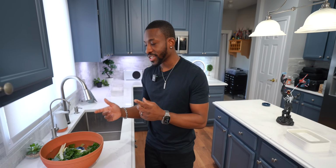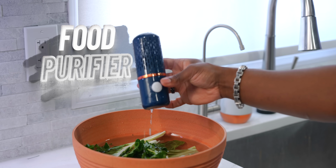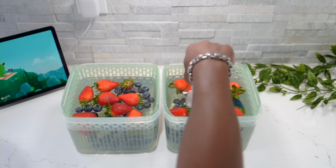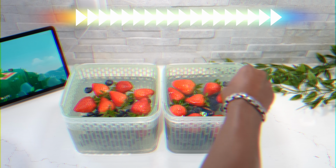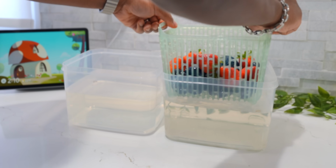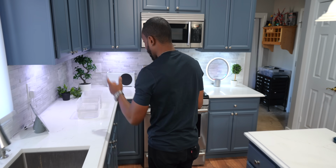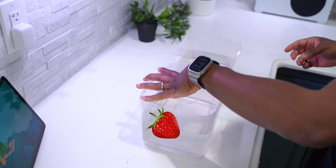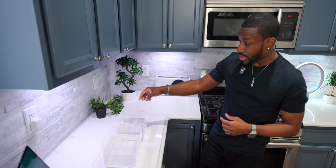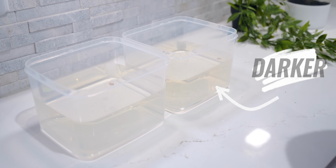Now next up is something that you might have seen all over social media. Check it out, that's this thing. We've actually been using this, we just set up a little something here before we shot the video so you guys can see. This thing is supposed to be able to clean the water that your vegetables are in, and it surprisingly does a decent job. Now I don't know how well it actually cleans everything, but what we have noticed is that after comparing a bowl that had just water and the strawberries and blueberries, and another with the strawberries, blueberries, and the device, this water ended up a bit dirtier than the other one. It looks a little bit darker.